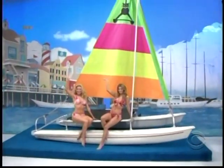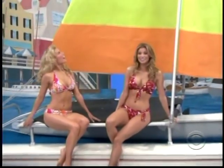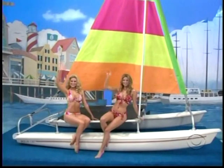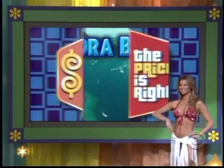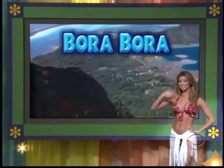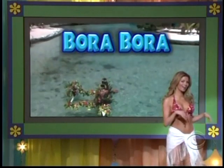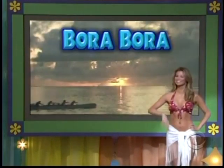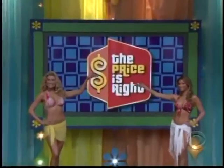New catamaran. You'll love a week in Club Med Bora Bora. Playground. Yep, we're talking about Monte Carlo.